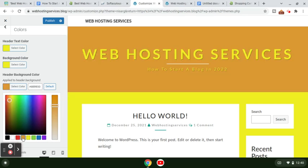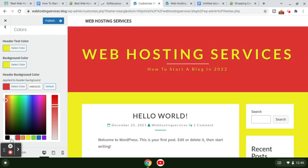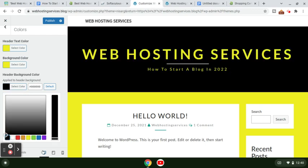So that's how that works, setting up the color scheme, not only with the text, but the background, the actual header itself. All you have to do is just pick something that you feel works for you, okay? And again, don't forget to click on publish. That way it makes everything live on your website.